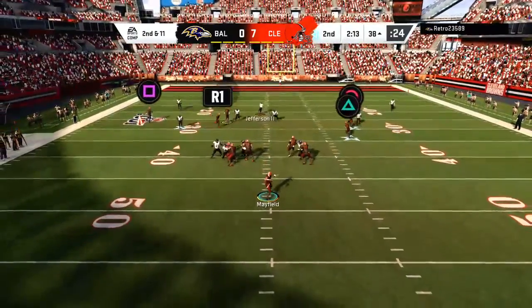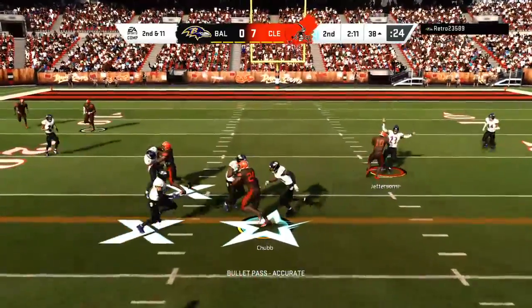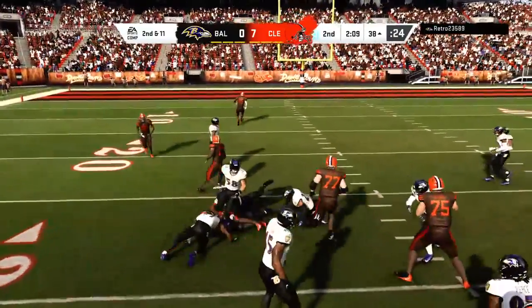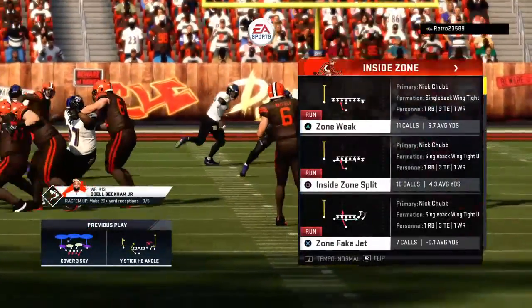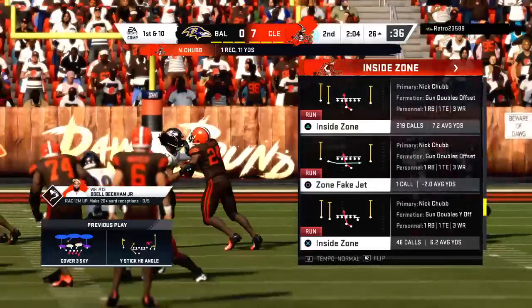On 2nd and 11 now, Mayfield, and he gets it to his running back, Nick Chubb. And he works it past the 30, almost to the 25. That's good for a Cleveland first down, an 11-yard pickup.